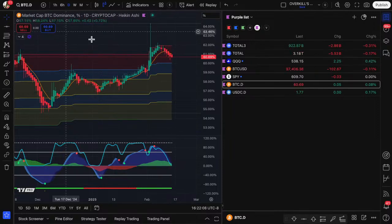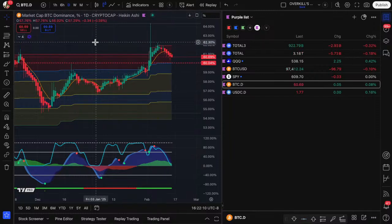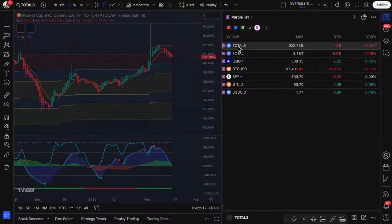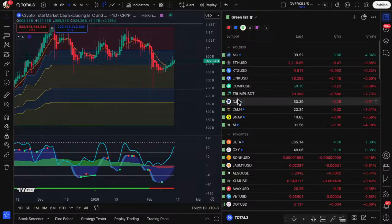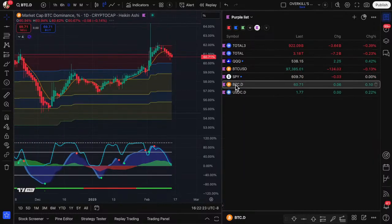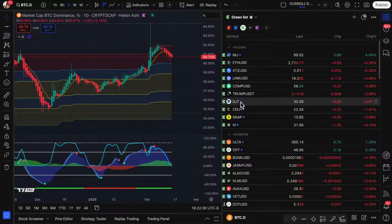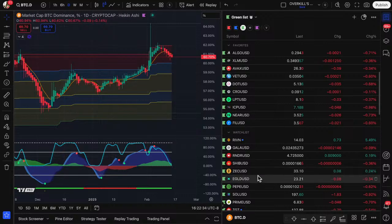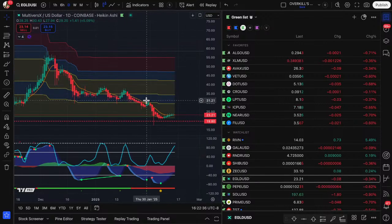If we can break down on that dominance chart of Bitcoin of 60%, that's what's going to send this thing all the way down probably to 57 to 55. And you're going to see altcoins just go absolutely bananas, if we can break that 60%. So if you guys want to watch a chart this weekend, watch that Bitcoin dominance chart. If we can get down below that 60% dominance, you're going to see altcoins absolutely fly over the weekend. I just got a feeling about it, folks. We're due for a pump here.